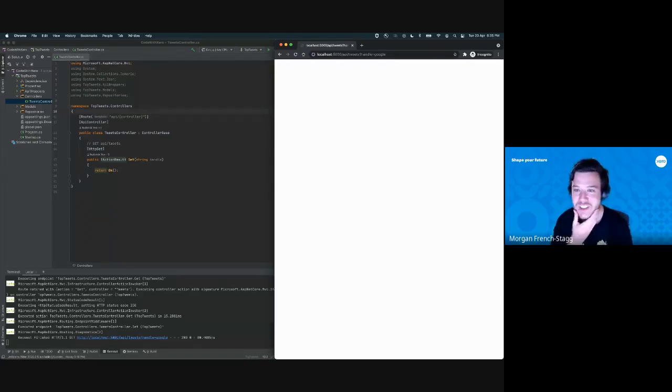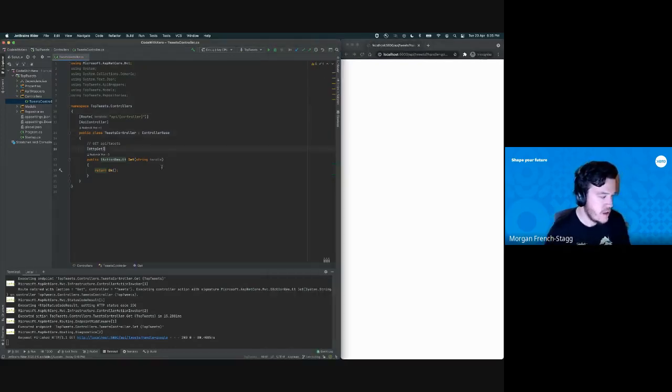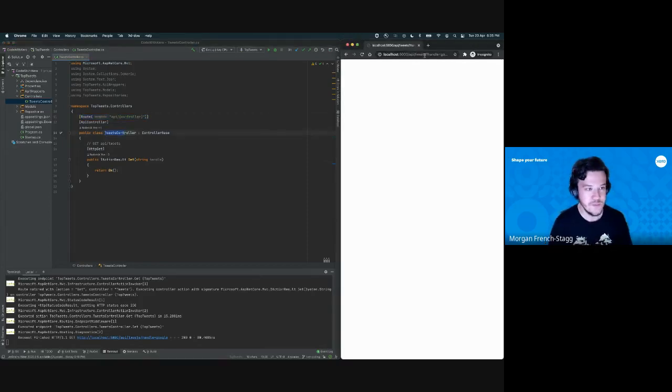So what I have here is our tweets controller. In .NET, a controller is basically just an API endpoint, an endpoint on a URL, and it's a class which tells the internals what to do when an HTTP request comes in. We route it by going /API/controller. Because it's called the tweets controller, it means that /API/tweets works.